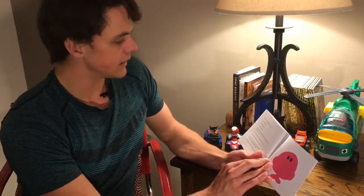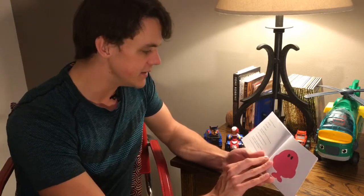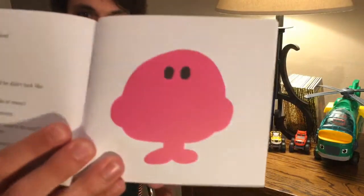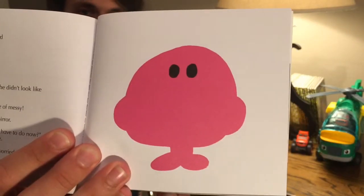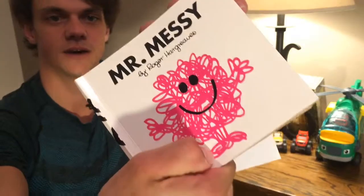Mr. Neat and Mr. Tidy washed and brushed and cleaned and scrubbed and combed Mr. Messy until he didn't look like Mr. Messy at all. Look, you can already see him on the page. He's like a blob now. Not scribbles, like on the front page. Wow.